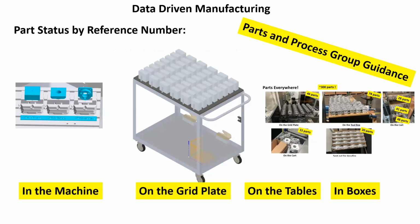Parts and process guidance. This is Mike Rogers' area. We have the parts that are in the machine. I've got parts on the grid plate, parts on the table, and parts in boxes. So say I'm sitting at home and I just want to ask, hey, where are we at with that work order? And the data is coming from all different places. So again, we're looking to the parts and process group for their guidance on how we should approach this.